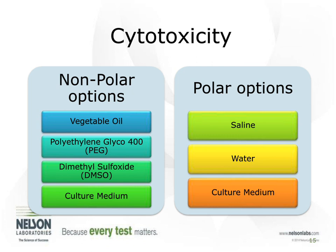Now, if you look at the options of extract fluids, I put culture medium in both the nonpolar and polar options. And the reason I did that is because for the cytotoxicity test, we really cannot use a strict nonpolar extract. The vegetable oil, the PEG, and the DMSO listed there are all cytotoxic by themselves. So if we extract in one of those extraction fluids, it will cause cytotoxicity. And so we are really limited to just using that culture media.